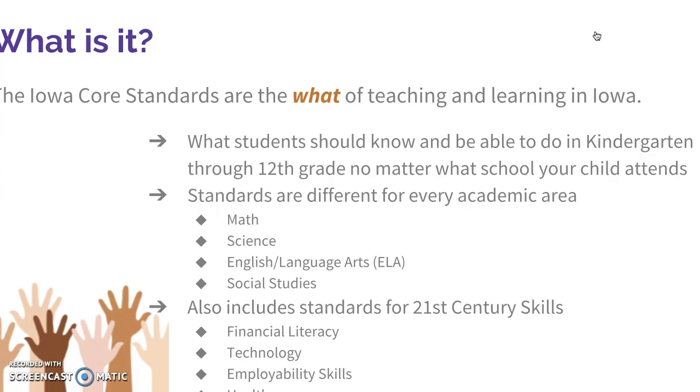So we're going to start a little bit with the what behind Iowa Core standards. So let's just talk about what they do. Standards are there to let teachers know what students should be able to know and do in kindergarten through 12th grade. So it sets out those standards in math, science, English and language arts, and social studies that tells teachers what we are supposed to be teaching and what students need to know to be ready for the next grade.